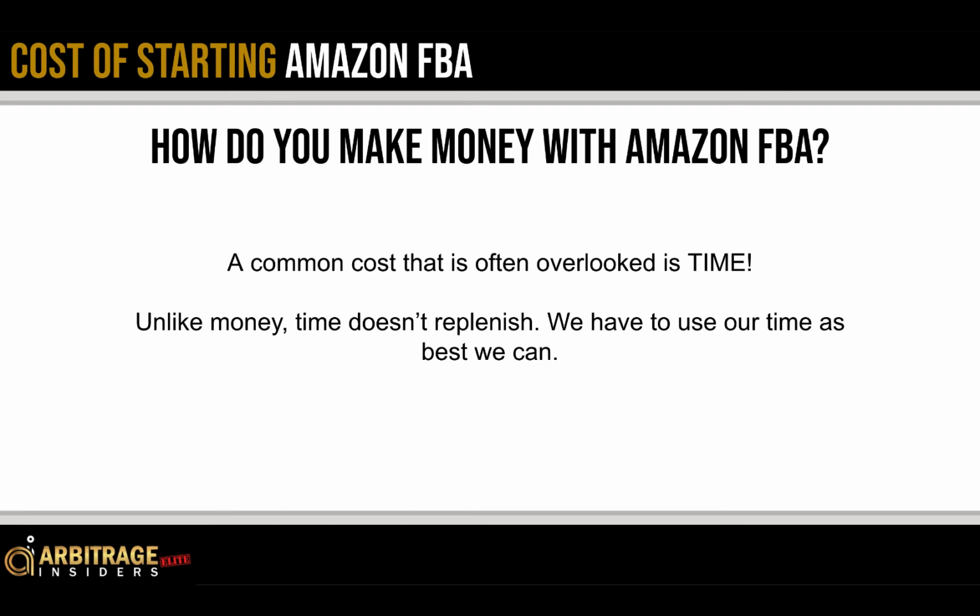You go to your day job, you have a salary or you work an hourly rate, but you get paid roughly the same amount each month, right? So when that money runs out, it replenishes next month when the paycheck comes in. Your time doesn't do that. You get a day, a week, a month, a year older as that time passes, and we're never going to get that time back. So we have to use it as best we possibly can.